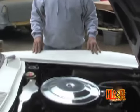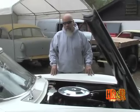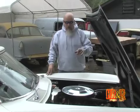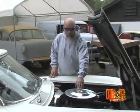Wouldn't you agree? I tell you what, I think I'm going to fire this bad boy up, and we're going to go down the highway. I think you're going to be surprised at how good and quiet this car is. Not to mention that it's not the low horsepower car. This is actually the high horsepower engine.